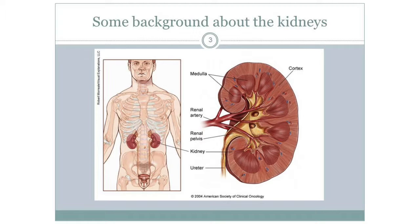So I'm going to talk a little bit about kidneys, because they're a bit of an overlooked organ. They're clearly very important and fascinating and full of very interesting facts, but people often don't know that much about the kidneys. So the anatomy is very straightforward. You've got two kidneys, and they sit up behind the ribs and they make the urine, which is passed down into the bladder to the outside.